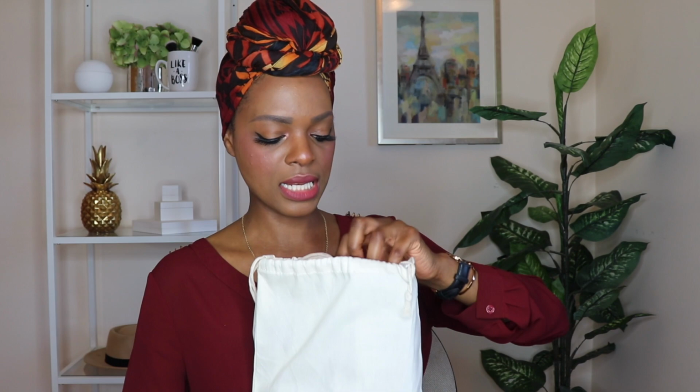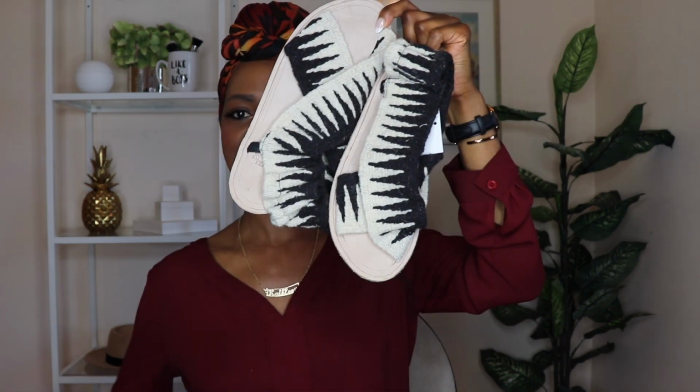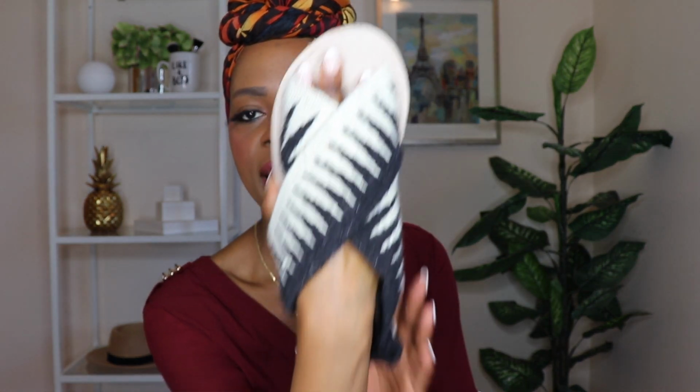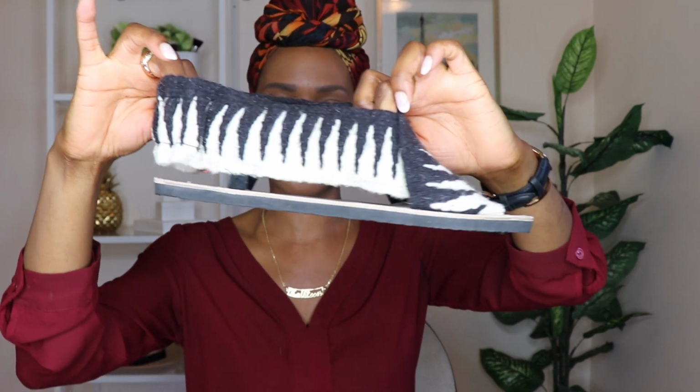And here are the sandals. And the unveiling. If I can get it out of the bag. Here we go. Here they are. This is such an interesting style. I can't wait to see how it looks on my foot, but let's pretend with my hand. So this is the style. It's such a casual but cool style. I can't wait to style it and see how it looks on.